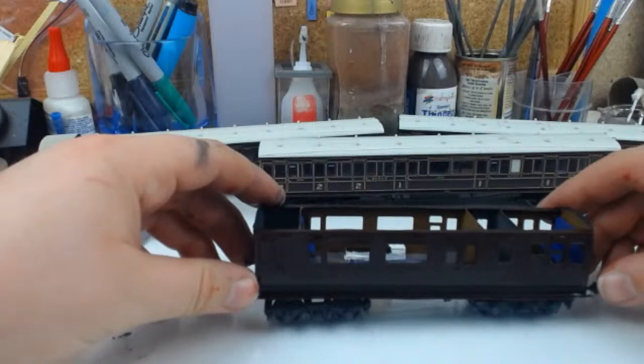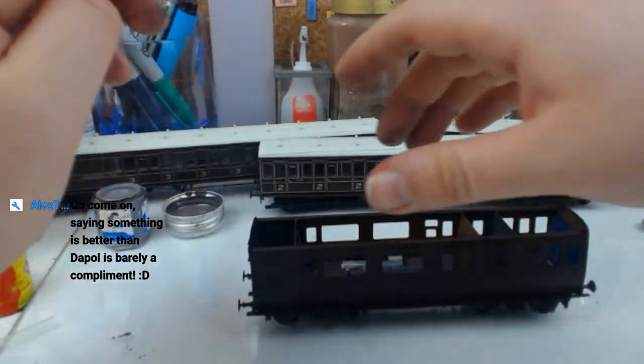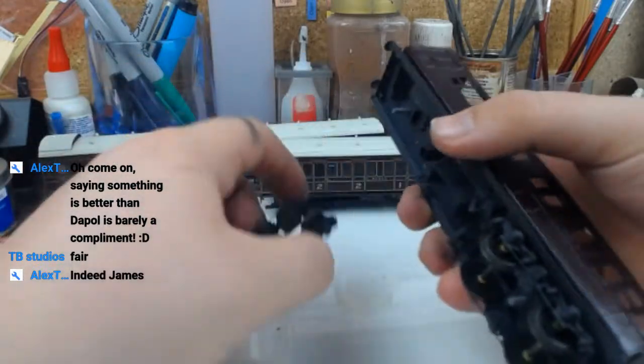Look at that on its wheels. Oh, come on. So, saying something's better than Dapo is barely a compliment. Well, that's true. That is very true.